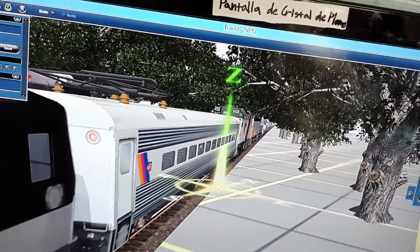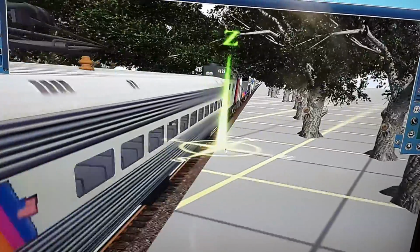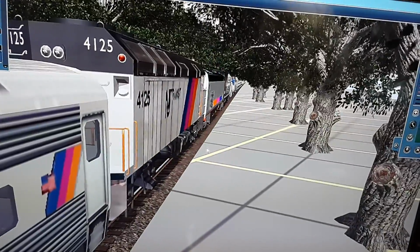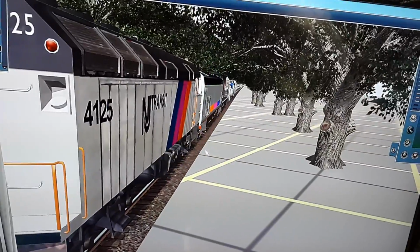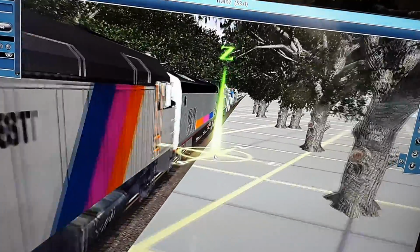The Aero 1 instead of an Aero 3, because I couldn't find an Aero 3 anywhere, obviously. An F40PH instead of a GP40 FH, instead of an F40PH-2 cat. I'm not even really sure what one of those are.